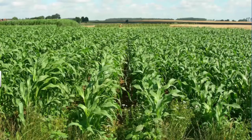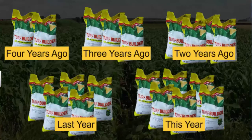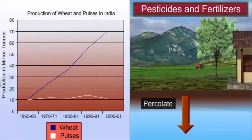With decreasing soil fertility, farmers are forced to use more and more fertilizers to maintain their production levels. This is increasing the cost of production for farmers and decreasing their income. Thus, we need to adopt modern farming methods with care for sustainable farm production.